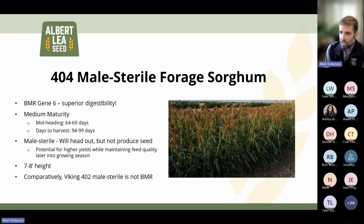And as farmers in the north here look for a forage sorghum, the maturity is very important. We want to look for something with at least a medium maturity. Since we have shorter summers, we have less heat units, you can get into trouble with the late maturity forage sorghum. So we put quite a bit of effort into finding this particular hybrid with a medium maturity that can fit our geography.